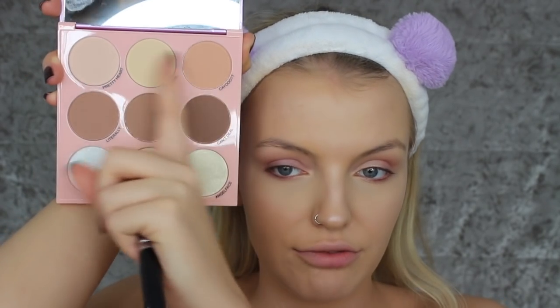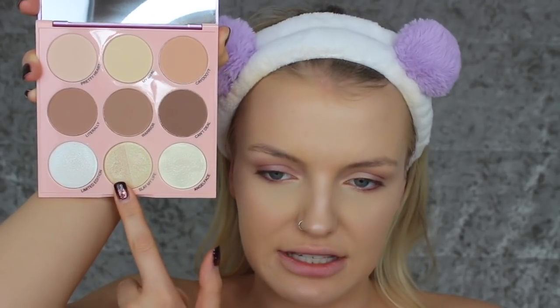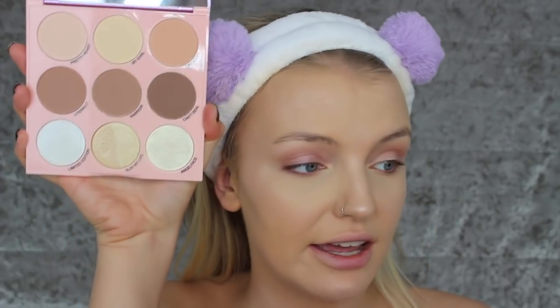So you've got 3 powder shades. Oh, I've just dug my nail into that. That's really annoying. It's got 3 powder shades, 3 contour and bronze shades, and 4 highlighters because the middle one's a double. Love this palette. It's so, so brilliant for travel. I actually use this in my freelance kit, so again, that proves how much I love it.